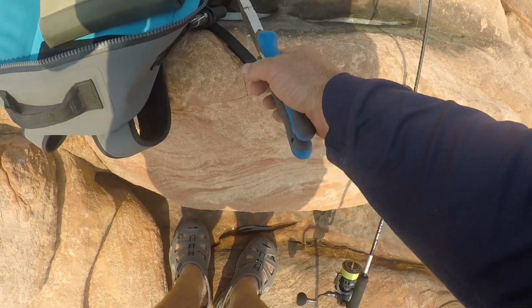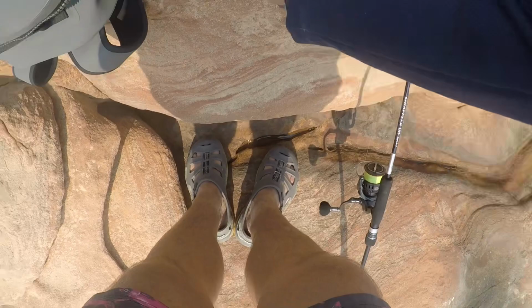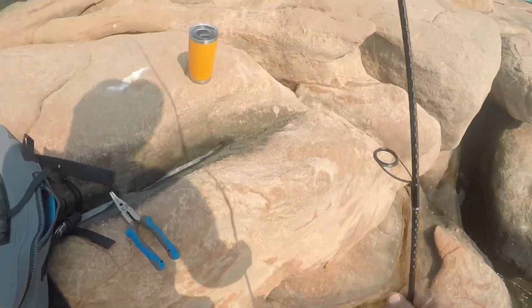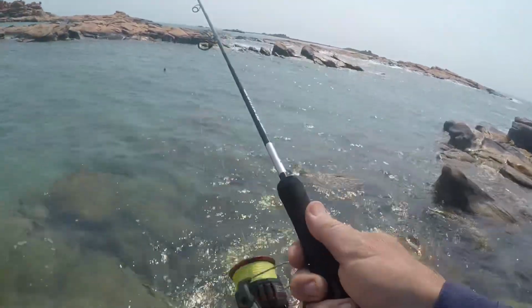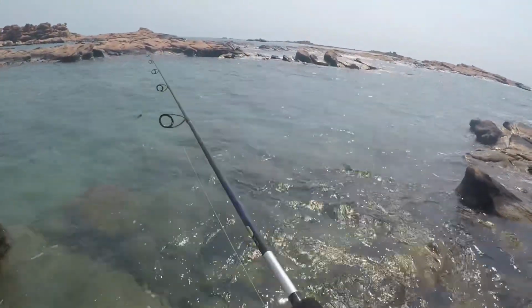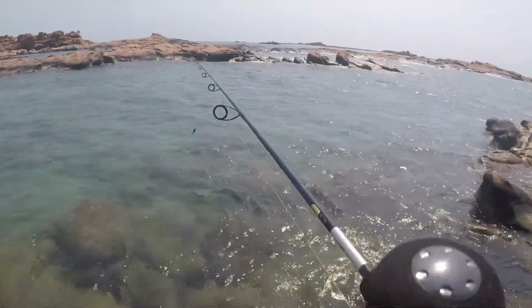Righto, bit of land-based fishing. Oh, cockroach, get out. Pies are ready. Gone for a walk over from where we're camping for the night. I'm just using a 5,000 Vanford on a PE2 with about 10-pound braid, actually. Little soft plastic.